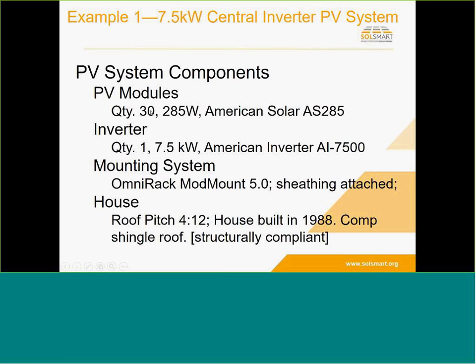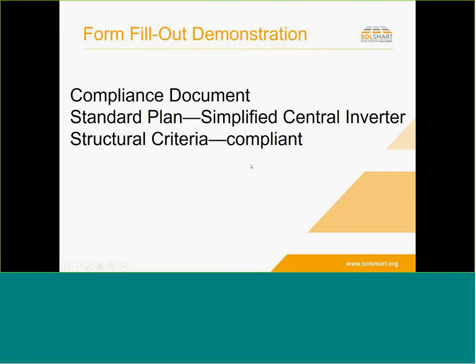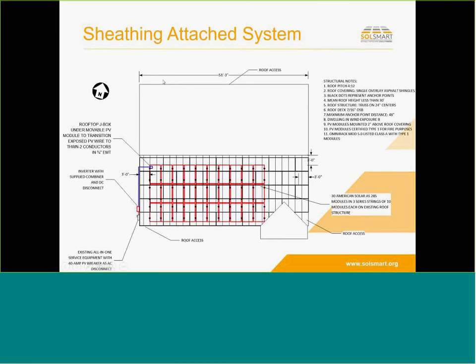So here's an example with 30 285 watt modules. These are fictitious companies. I just made them up. They don't make it in America anymore, so they're made somewhere in Asia. I don't know where. We've got 285 watt modules, a 7.5 kilowatt inverter, and this product, and it's a sheathing attached system. Say it's a low pitch roof, a 4 in 12 pitch, and it was built in 1988, and it's only got a single layer of shingles on it, probably reshingled fairly recently. Okay, so let's talk about the compliance documentation.